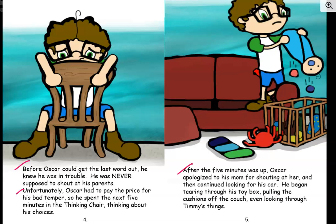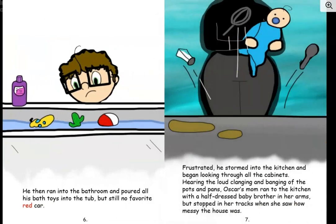After the 5 minutes was up, Oscar apologized to his mom for shouting at her and then continued looking for his car. He began tearing through his toy box, pulling the cushions off the couch, even looking through Timmy's things. Now, do you think Timmy here would have somehow gotten Oscar's red car? I don't think so. I don't think Timmy could get out of his crib to go get it.